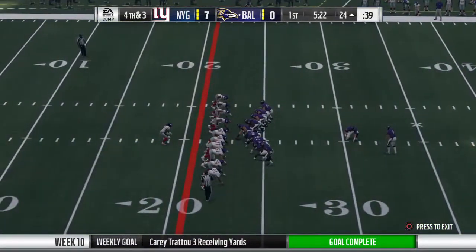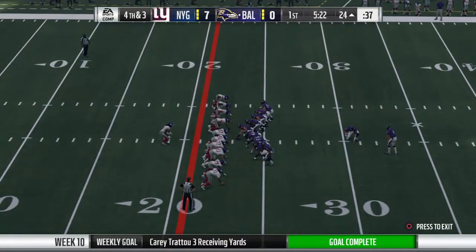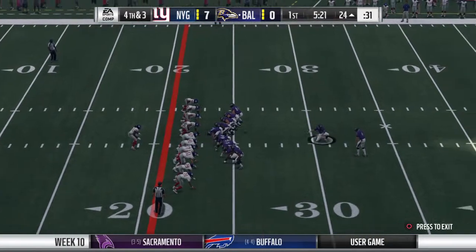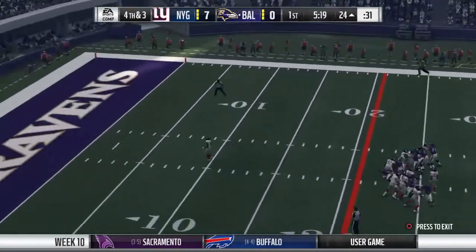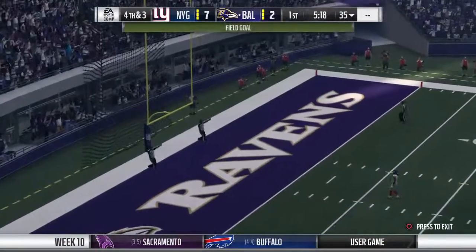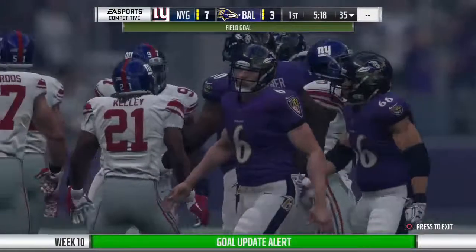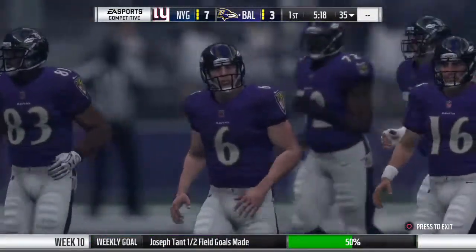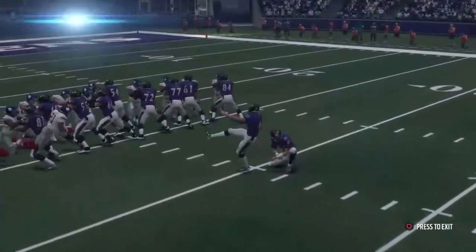Now the Ravens bring out the field goal unit here. From the left hash, this will be a 41-yarder. And his kick is good. And they are on the board, but still trailing. It's 7-3. So a good kick there, and they wrap up the drive by putting 3 on the board.